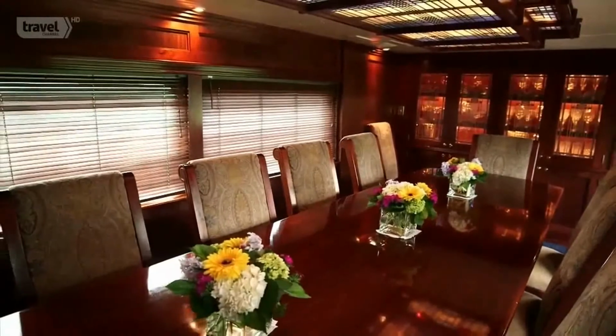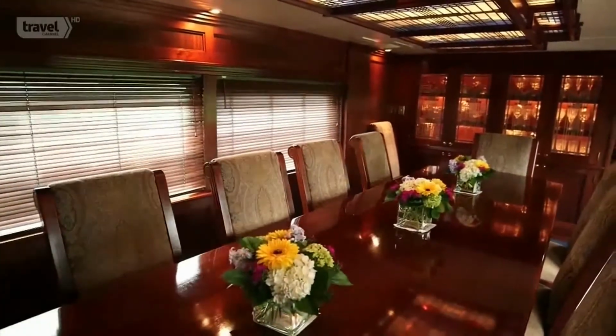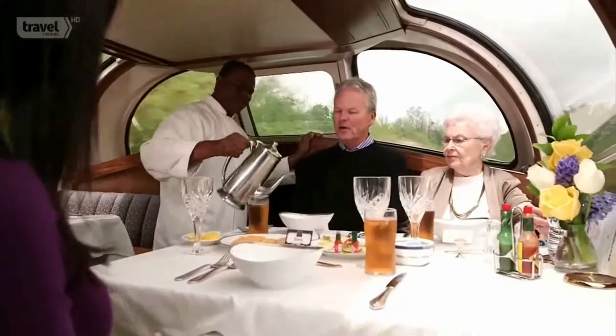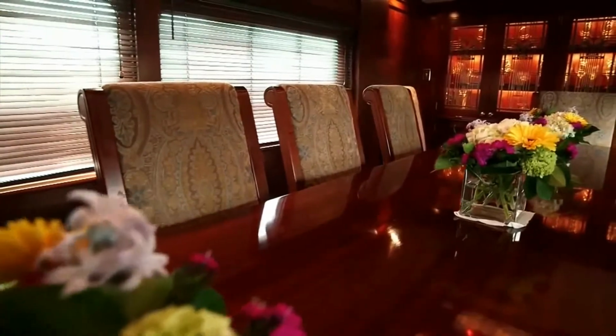Here, in the main dining room, the car's pampered passengers can take their meals in high style while bathing in the soothing glow of this massive, one-of-a-kind lighting fixture. I think a lot of people, when they first come on board, don't understand just how elegant these train cars can be. Patrick has worked hard to restore the elegance.